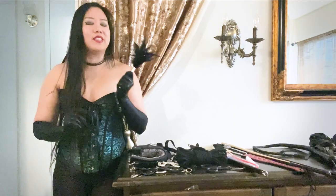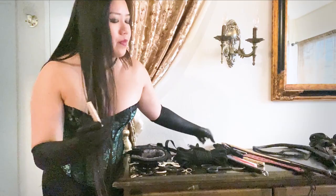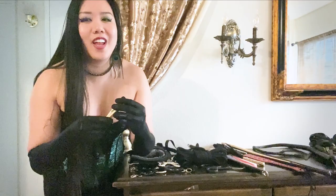Moving on to the more painful items, these are just normal clothes pins. You can buy them in a set. I bought mine in a set of 100, and you can put them anywhere from fingers to who knows where, and they will definitely make your sub alert.